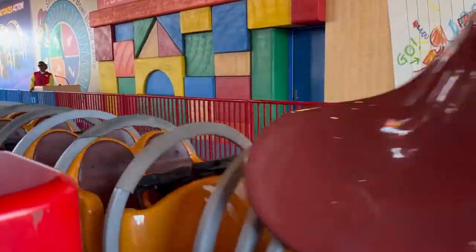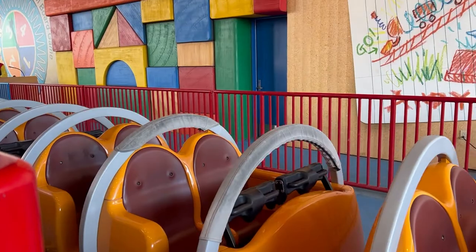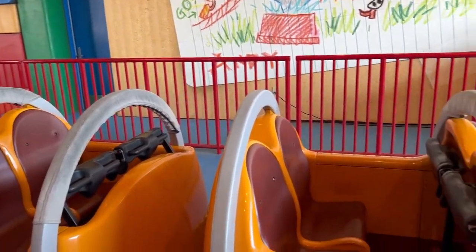Here's our Slinky Dog. We are row number two. Second row. Here we go.